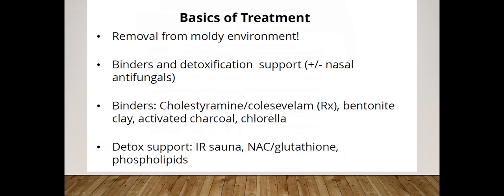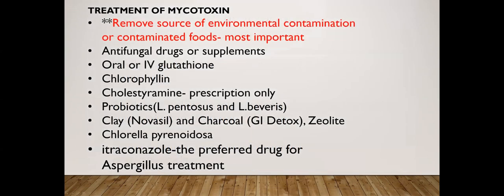These are some of the binders. Cholestyramine is a prescription. You can do bentonite clay, activated charcoal, chlorella, infrared sauna, NAC and glutathione, phospholipids, antifungal drugs, oral or IV glutathione for detoxification. Let's see what else. Probiotics, zeolite, which is one at the top of my interest level.